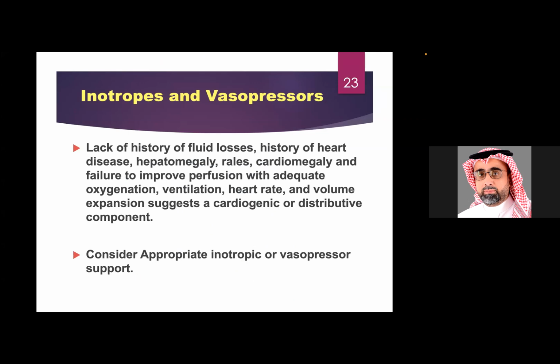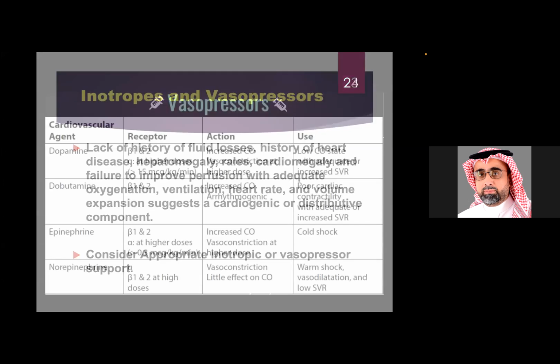A patient with no history of fluid loss, but a history of heart disease or hepatomegaly, or with rales and cardiomegaly, and failure to improve perfusion with adequate oxygenation and ventilation, and increased heart rate with volume expansion, suggests the patient may be cardiogenic, or may have an obstructive shock component. You have to start thinking about inotropes and vasopressors. Consider appropriate inotrope and vasopressor support for this patient.